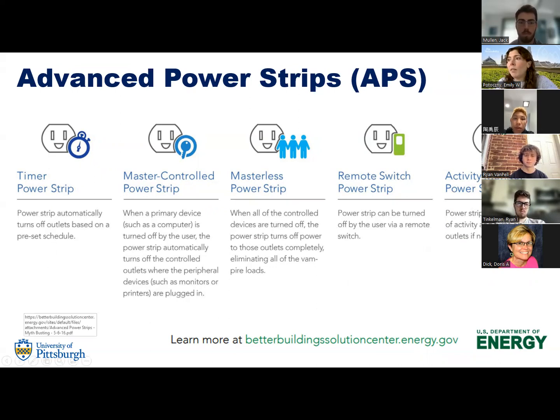So here we've got 5 examples of different kinds of advanced power strips that might suit different uses and situations. Simple timer power strips can work really well for office spaces that have just a standard, very regular work schedule. So having it scheduled to turn on at 6 a.m. every morning and shut off at 6 p.m. every night, things like that.